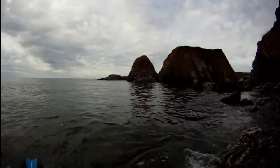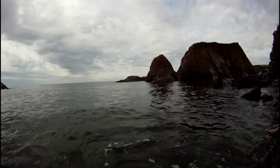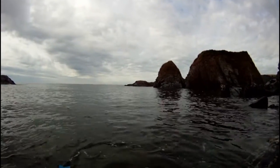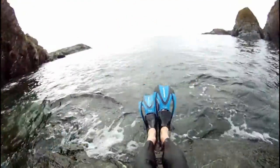I think I'm just going to head out over that way. That's the same place we went last time. That seagull's on top of that rock. But obviously this time it's going to be 4 meters deeper. So we don't know what's going to be at the bottom. Hopefully something cool will be at the bottom. Anyway, let's go.